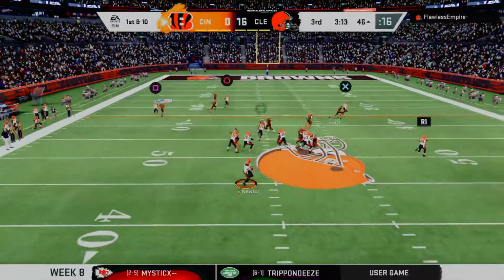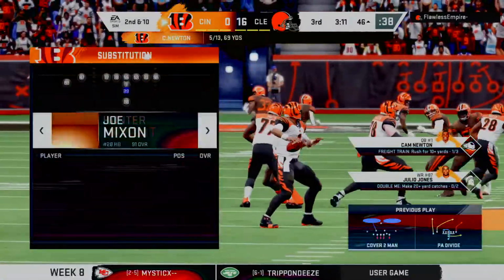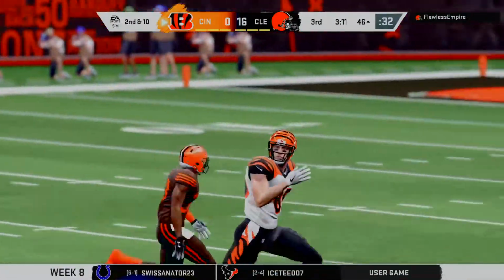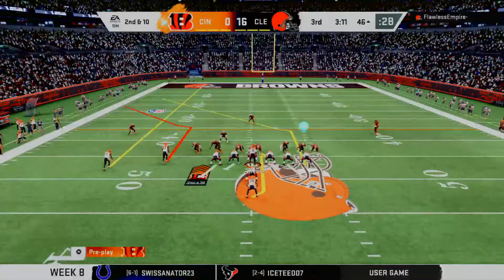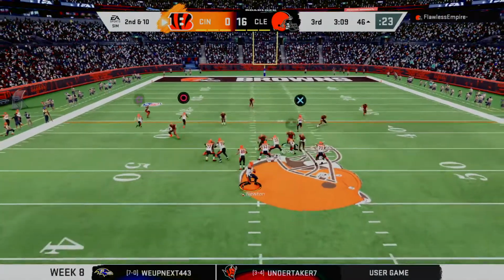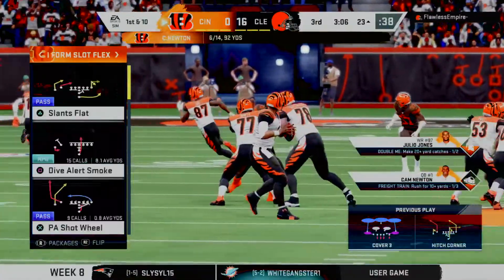On 1st and 10, Newton. And that is incomplete. Showed off the arm strength there, but to no avail. 2nd down. Well, this secondary has done such a good job of frustrating these receivers tonight. Another example right there on the deep ball. Sometimes when the sun goes down and it's just the bright lights in the stadium, it puts a little extra spring in their step, doesn't it? And that's what we're seeing from the defenders. Doesn't matter, man or zone, deep ball, short ball. They were making plays on the football, contesting everything.